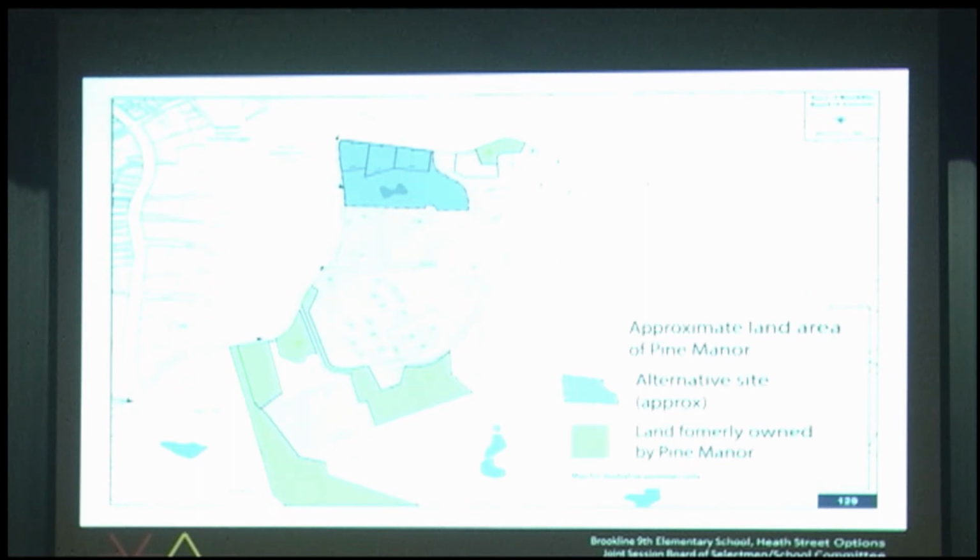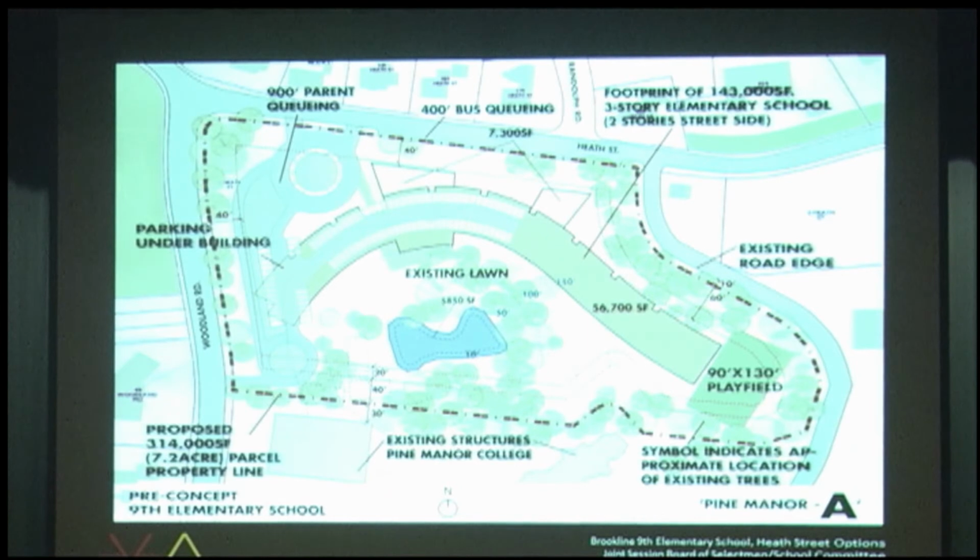In addition, these ochre portions or green portions are land that was formerly owned, which we felt was important to show as well. At the top of the page, you'll also notice that there are several parcels which are being outlined, which have already been subdivided by Pine Manor for possible future sale, and also a darkened area which represents the 7.2 acre parcel that we have determined would be sufficient to accommodate a new K through 8, 143,000 square foot school. So what follows here is an example, what we call a test fit, of how a new school would satisfy, in the same way that our feasibility study approach satisfied, the town's educational program.